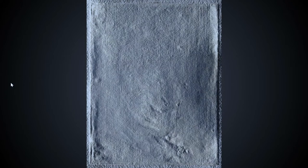So now, as I'm moving the mouse around the screen, if I put it on the left side of the screen, then this is like light coming from the left. If I put it on the right side of the screen, this is light coming from the right, light coming from above, light coming from below, and so on.